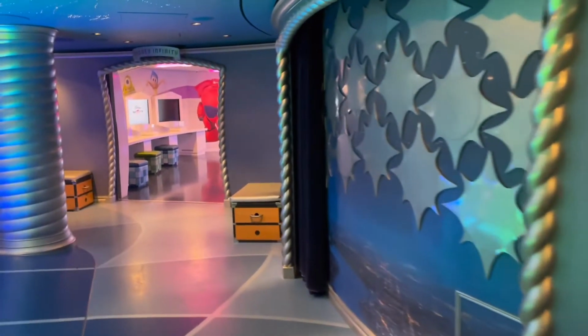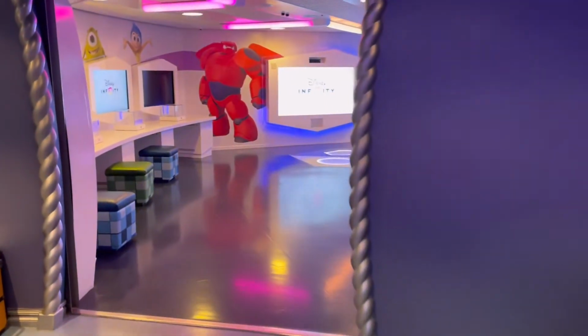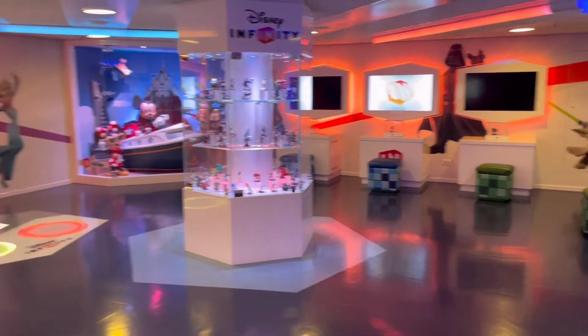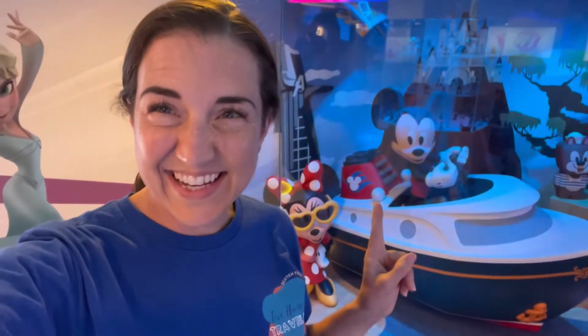So in here is usually all the iPads and the Xfinity games, and all the tech for kids who want to play video games. Not right now, but pretty cool. How cute these guys are!